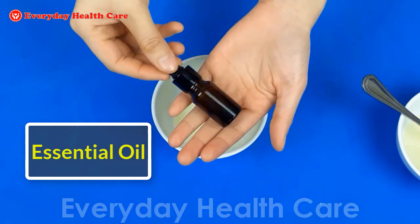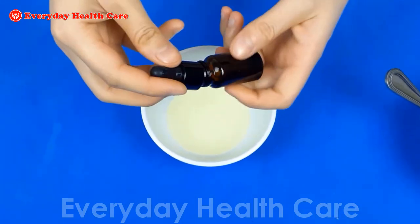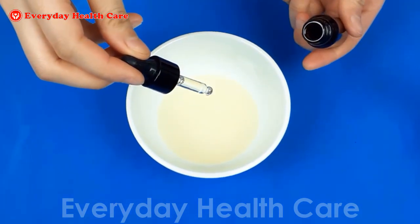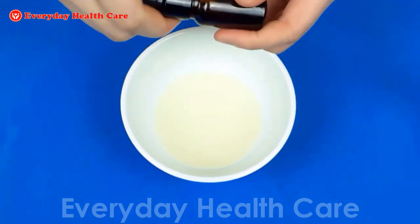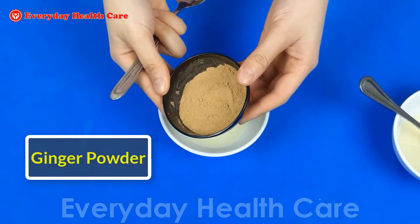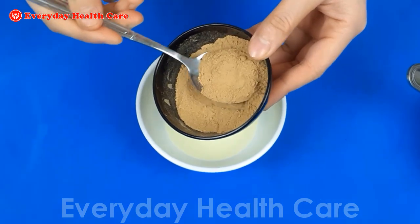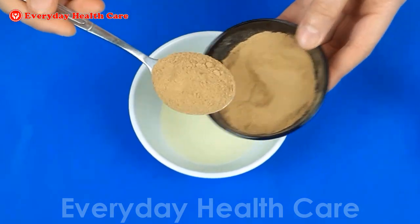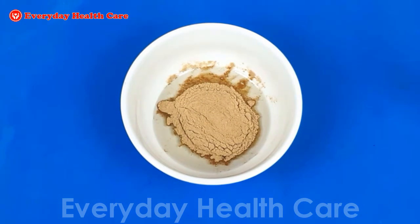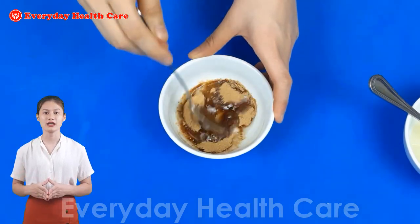Next, add 2 drops of lemon essential oil. Lemon essential oil contains vitamin C, and vitamin C is excellent for skin repair. It stimulates collagen production to make the skin firmer. Finally, add a tablespoon of ginger powder. Stir well until the mixture is homogeneous.